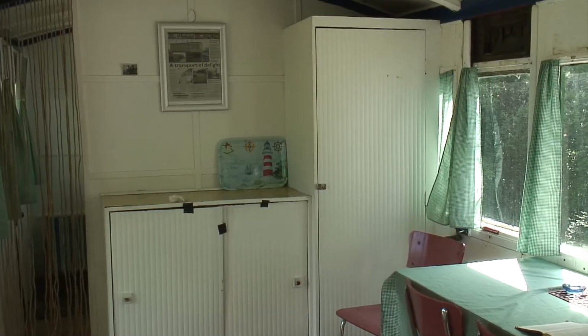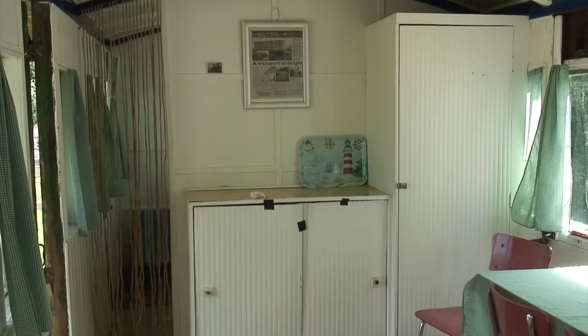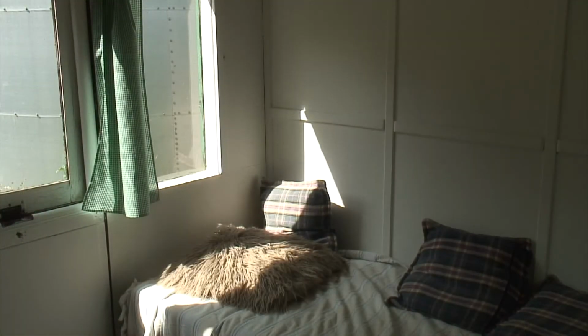This one, however, will not be restored. It's being preserved as a holiday chalet to show people what the condition is that these carriages are in when we first received them.